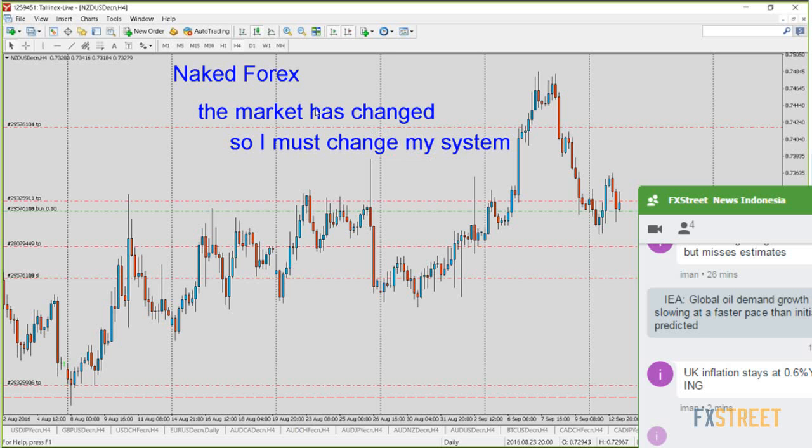So the markets change, and so I must change my system. And that's not how I do this. What I do is, sometimes people get really bored, or they run into a drawdown and they think, I've got to scrap everything and start anew. I don't do that. What I do is I use this process where I'll actually do a few things.